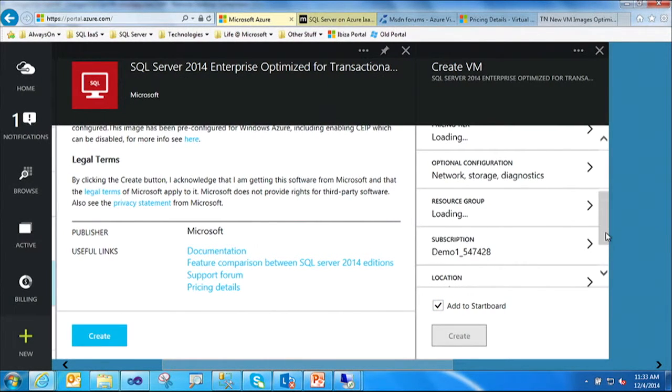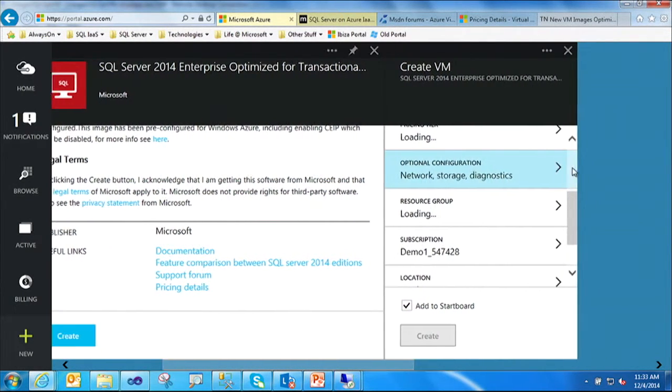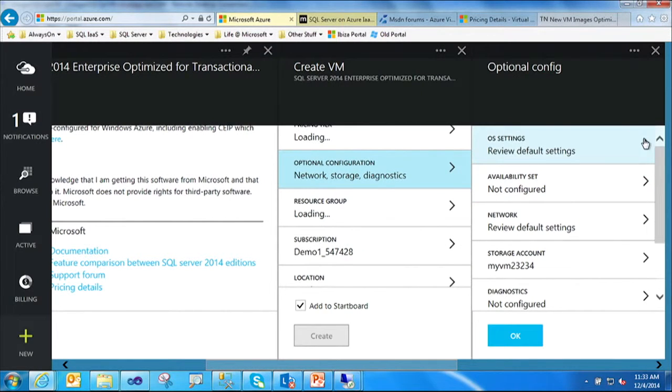And then in terms of optional configuration, I can specify things like availability sets. If you have multiple VMs, for example, and you want to locate them in different racks so that none of them fail together, you can put them there. The storage account: all of those disks associated with that virtual machine need to be stored somewhere, so you can specify the storage account to use for that. These are similar options to what you would get with any traditional IaaS deployment.